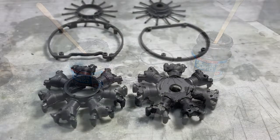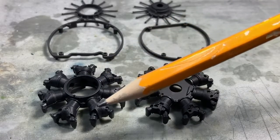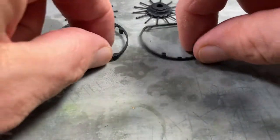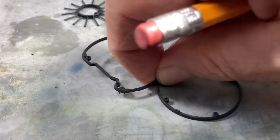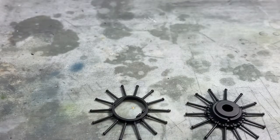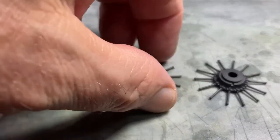Well, here we are. The painting has been done on the two cylinder banks, and I'm adequately satisfied with the way they've turned out. So they are ready. The two rings, I have also painted the same mixture of 50-50 German gray and semi-gloss black. And the rods are also painted in the same color, and they are ready to go.